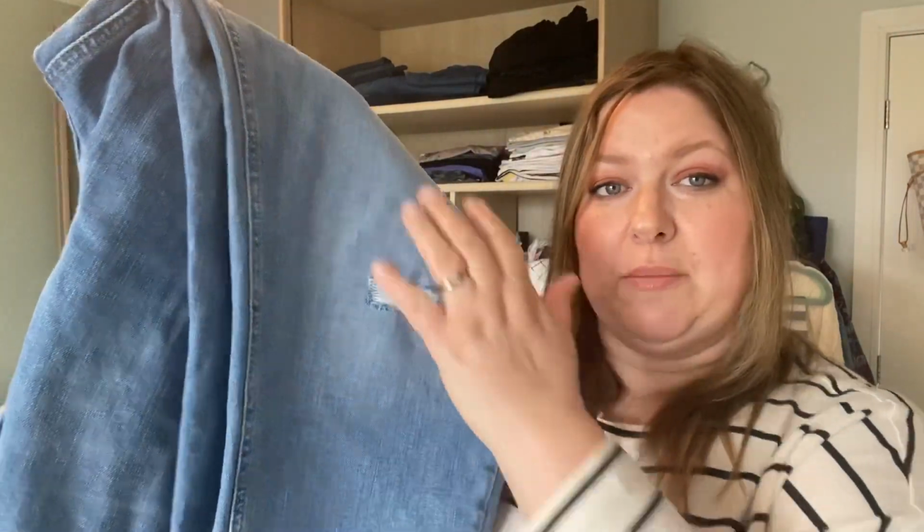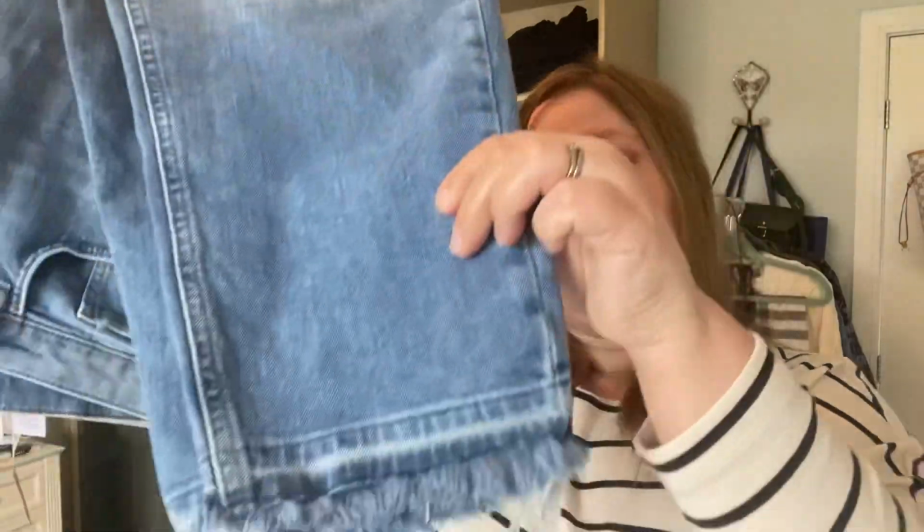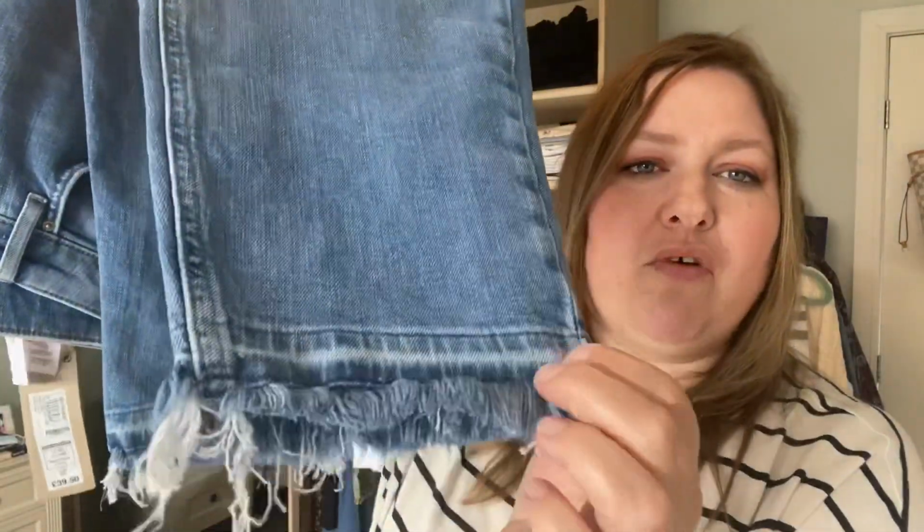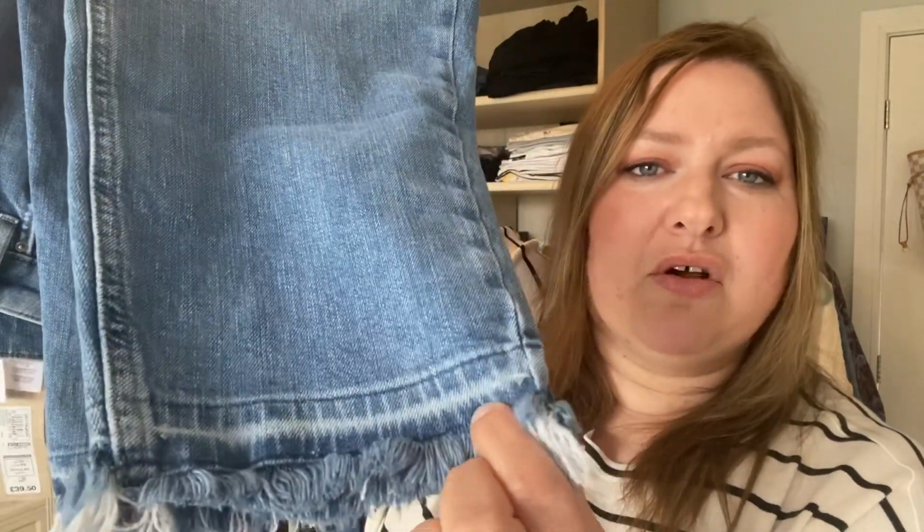I haven't decided what ones are going back yet, but I think these didn't work. The reason I like them is they've got a bit of distressing, which I like in summer, and a lighter wash. And I really like the frayed hems, with all of this unrolled hem detail kept on. I just thought that was beachy and fun. But I think I would have been better off getting a smaller size, an 18, and having them a bit tighter on the waist, but holding me in around the upper thigh.